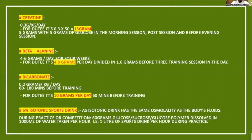And during the training, as I said, hydration is important. I'll provide a 6% isotonic sports drink, because it has the same osmolarity as the body's fluids. So I'll take the 6% isotonic sports drink, or she can make it on her own also using the mentioned guidelines.